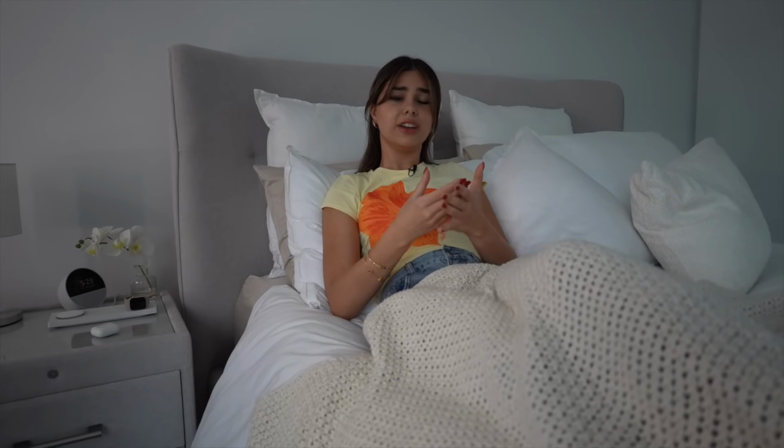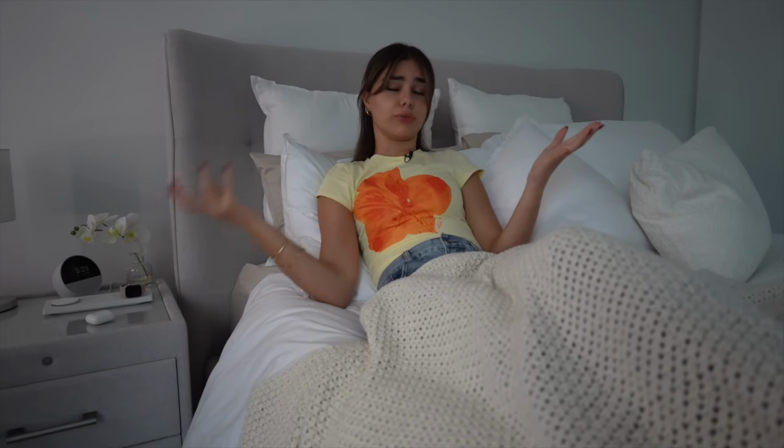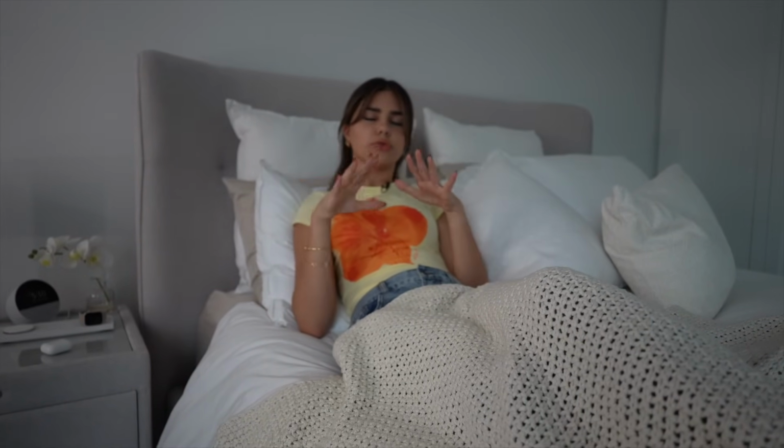If you're trying to stay up later because you're stressed about getting all your studying in, you're honestly better off just going to sleep, getting a good rest, and waking up earlier to finish off your studying if you need to, because staying up late, you honestly won't even end up learning anything because your brain is so tired. You're running on like barely anything. You just need time to rejuvenate.